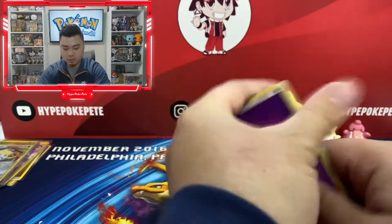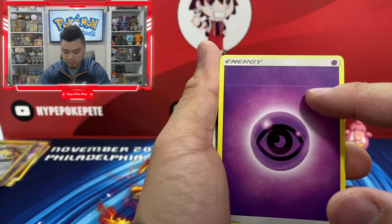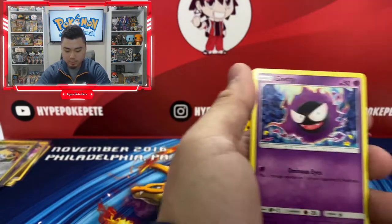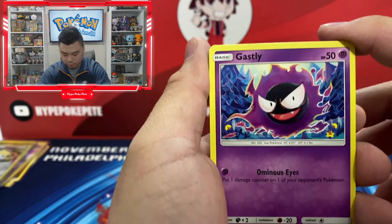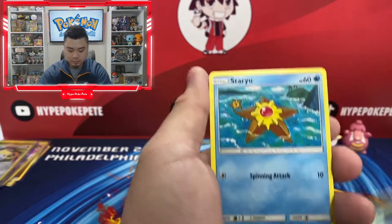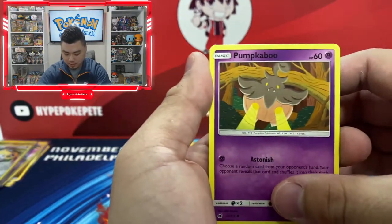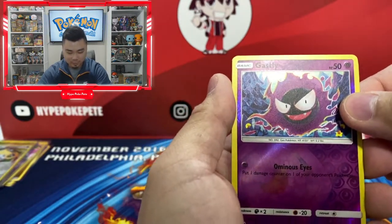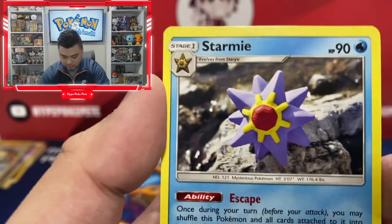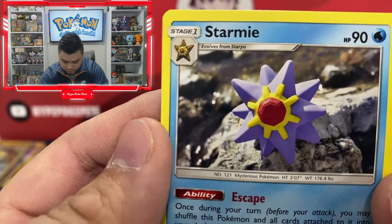1, 2, 3, 4. We have Energy with a nice little line right here. Diggersby, Peking, Red Card, Grumpig, Ghastly. Hey, this looks pretty cool. It's a cool artwork. Aaron, Dino, Staryu with another Staryu in the background. A Pumpkaboo. Hey, Ghastly Reverse with the awesome artwork. I like it. And a Starmie, little clay action going on there. Check that out. Looks pretty sick.